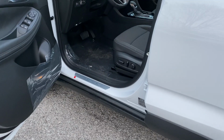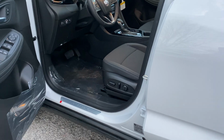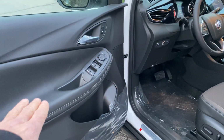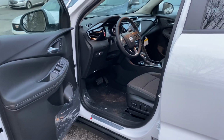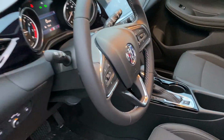Now the interior, I love the seat, super comfortable. You'll get that in all your Buicks. 8-way power with the lumbar, has the express up and down driver window, which is just convenient. Going through a toll booth, one click down, one click up. Automatic headlamps, we all have them. This has your little fog lamp button right here.